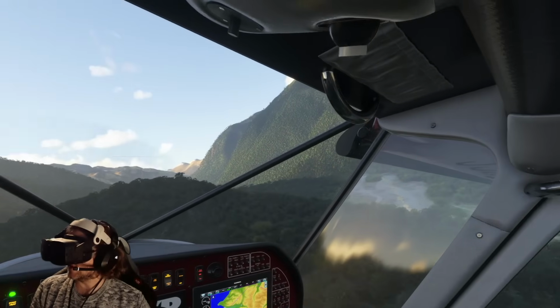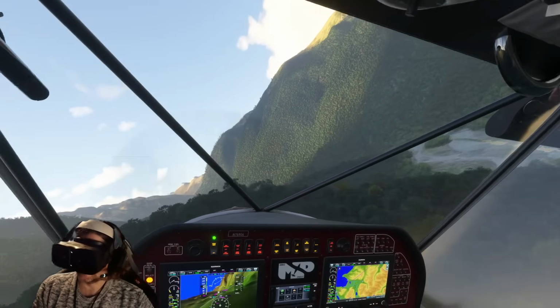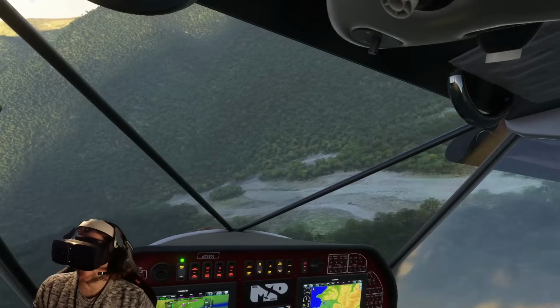Let's finish this with a landing in a random place. Why not? Just going to slow down now. This is so much fun.